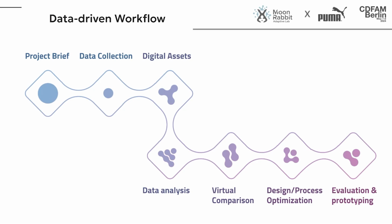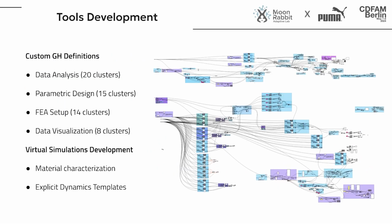So this is the workflow that we use, in which we try to create as much as possible of virtual simulations with finite element analysis in order to create as much as possible of virtual verifications, and then create middle steps of physical validations. Okay, we create a lot of tools.